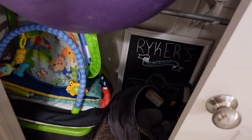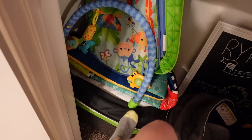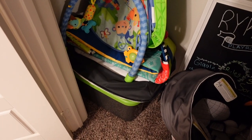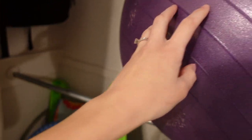Ooh, forgot this ball was in here. So I've just stored a couple of things in here. I've got some baby clothes and diapers in here. I've got a couple of baby toys that I think I might give to my mother-in-law or somebody. Maybe keep some of them, I'm not really sure. Got my pregnancy slash workout ball in here. I've got a backpack in here that used to hold my pump.